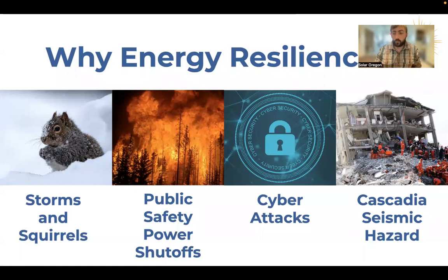Something that a lot of people think most about and maybe is most dramatic is the Cascadia earthquake zone. We all know about the big earthquake that Oregon is expecting. It's thought that in the Willamette Valley, power may go off for up to 6 weeks. On the coast in Oregon, the power might go off for months. And so that is a more dramatic, longer term type of outage.